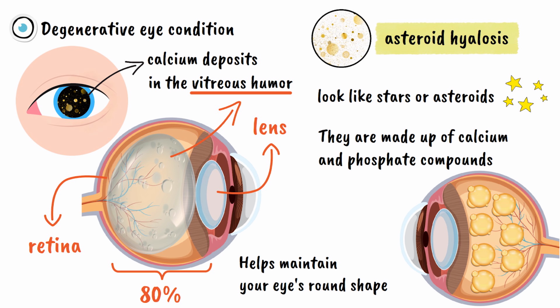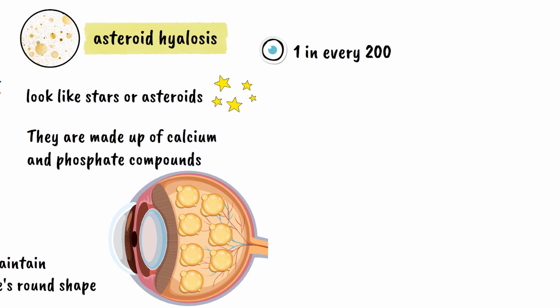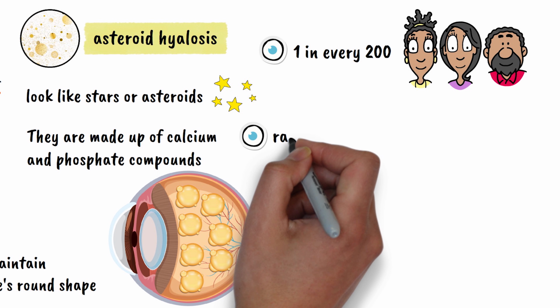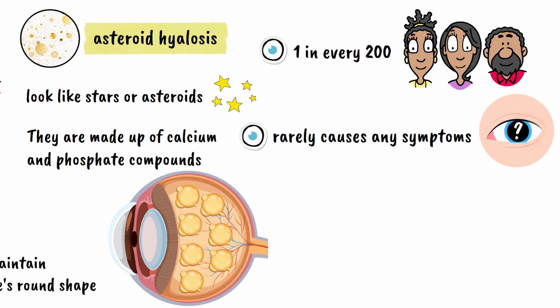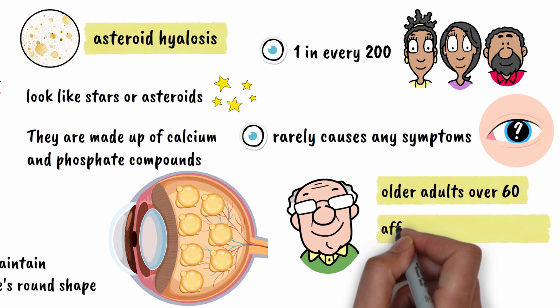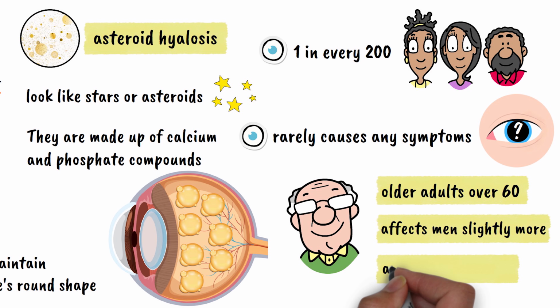Asteroid hyalosis is actually quite common, affecting approximately 1 in every 200 people. However, most people who have this condition don't even know they have it, because it rarely causes any noticeable symptoms. The condition is much more common in older adults, particularly those over 60 years of age, and it affects men slightly more often than women. In most cases, asteroid hyalosis affects only one eye rather than both eyes.